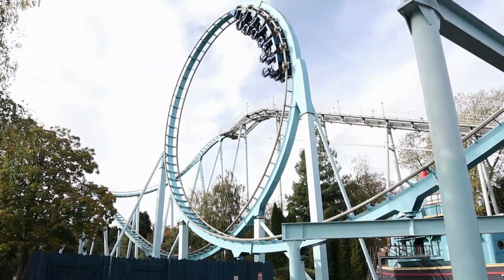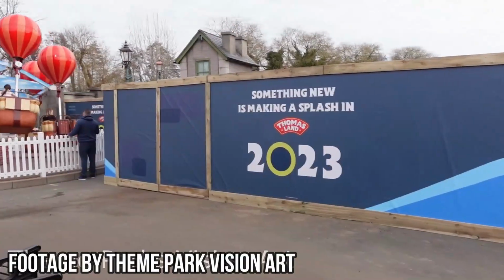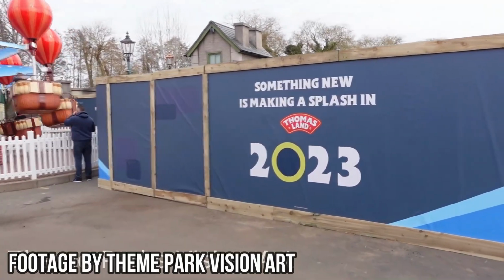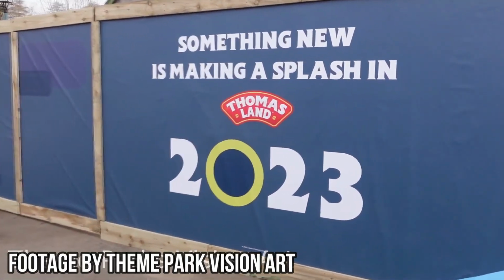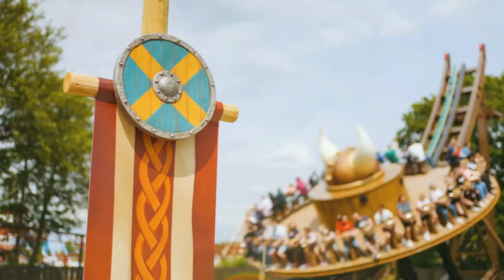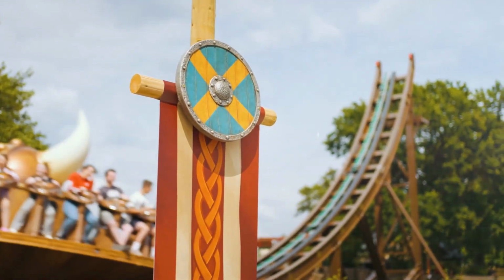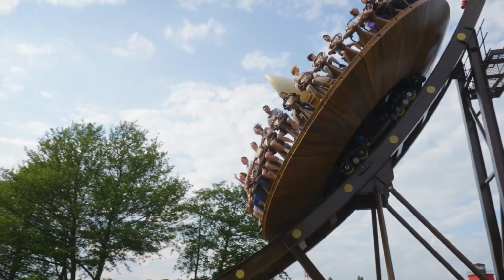So the first major update is that we're getting a brand new water ride in Thomas Land at Drayton Manor. And I tell you what, this is great to see some investment going in Thomas Land. The past few years, Drayton Manor have been really good with investing into their park. For example, last year, we had Vikings, which is a new area with 4 different rides. The year before that, we had Adventure Cove with the reopening of River Rapids. And also Wave Swinger in that.